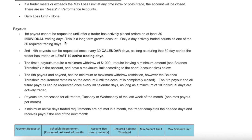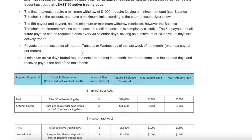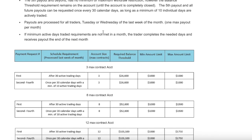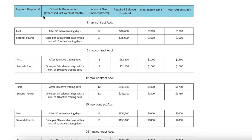So a little bit longer before you can withdraw your first payout. Again, maybe you say, okay, not a big deal. Well, what bothers me is then the payouts are limited. So it's the same thing Tuesday or Wednesday last week of the month. So payout, let's look at this.